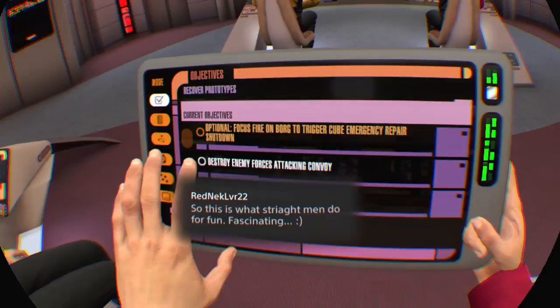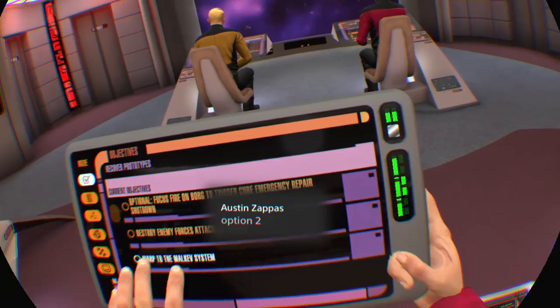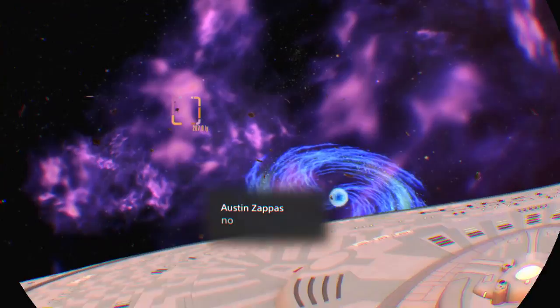Captain, the Borg have recalibrated their systems. It will be more difficult to warp to the defenses now. Go. Wait. Warping? Warp to the Malkav system. I'm warping! Immediately. If not sooner. Warp coils charging. Oh shit. Wrong way. Five seconds. We got Romulans and we got Borg. We're not in a good neighborhood, guys. We're in the best neighborhood for social.